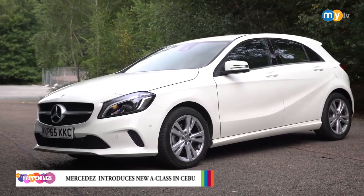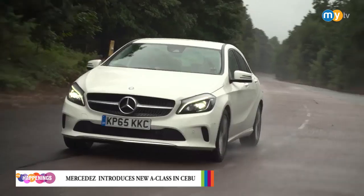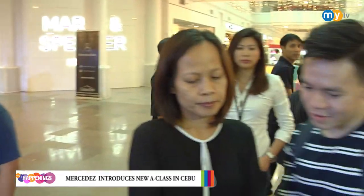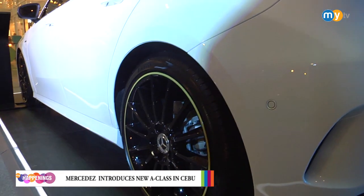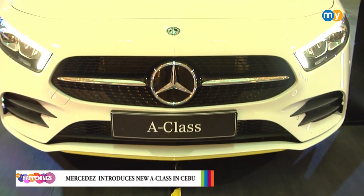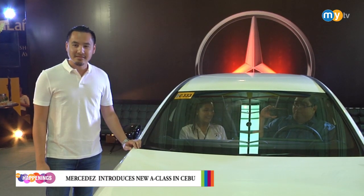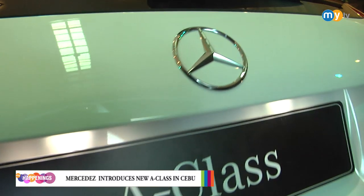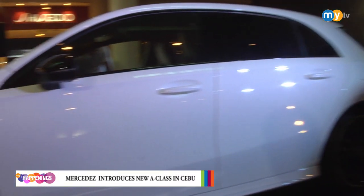The Mercedes-Benz A-Class has always been at the forefront of automotive innovation, being the first hatchback luxury car when it was launched in 1997. More than 20 years later, Mercedes-Benz introduces the fourth generation of A-Class cars, made smarter and sportier for the new generation. The three variants of A-Class, A200 Edition 1, A200 Progressive, and A180 Progressive are now available in Cebu.